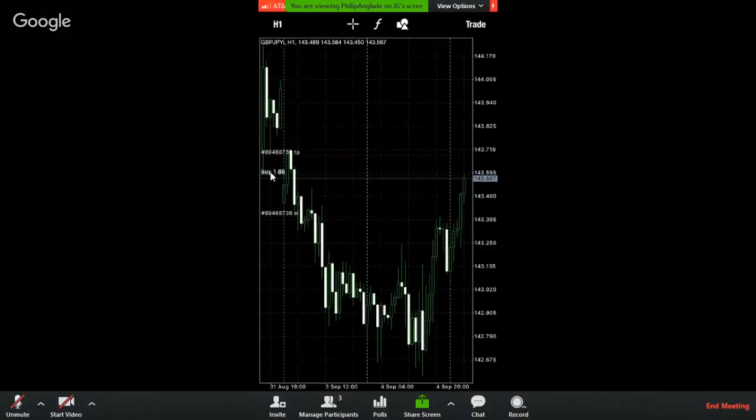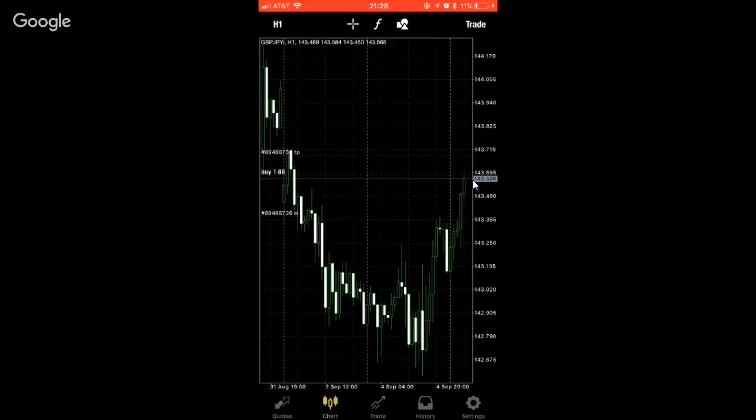Anyways, so buy 1.0, right? And then from there, my take profit is here. So if price gets to this area right here, then it'll automatically close out, and I'll receive those profits. Now, if price goes down to the stop loss area, then the trade will close out, and from there you'll, if anything, lose those funds or whatever it is.